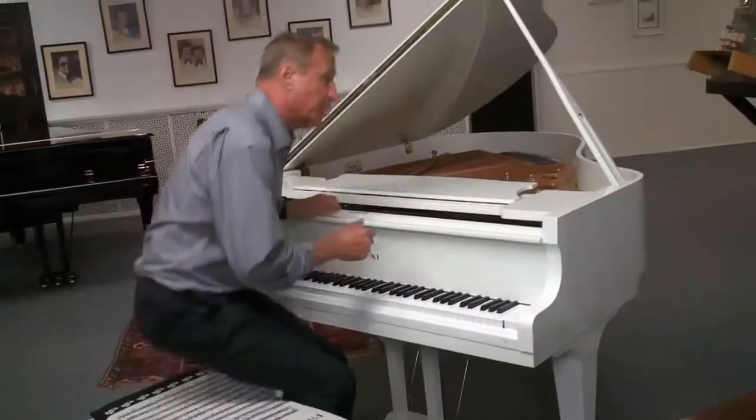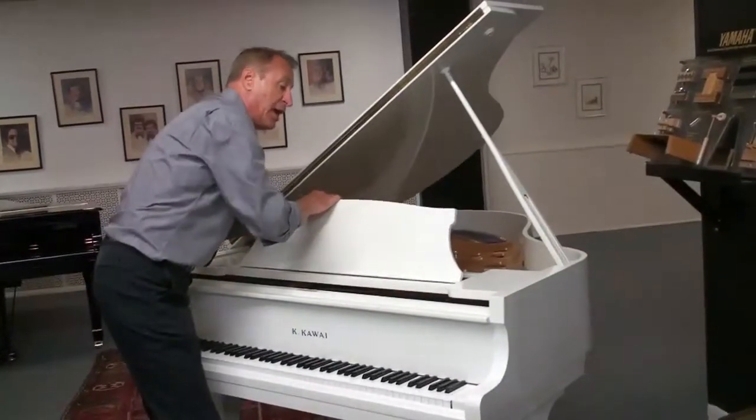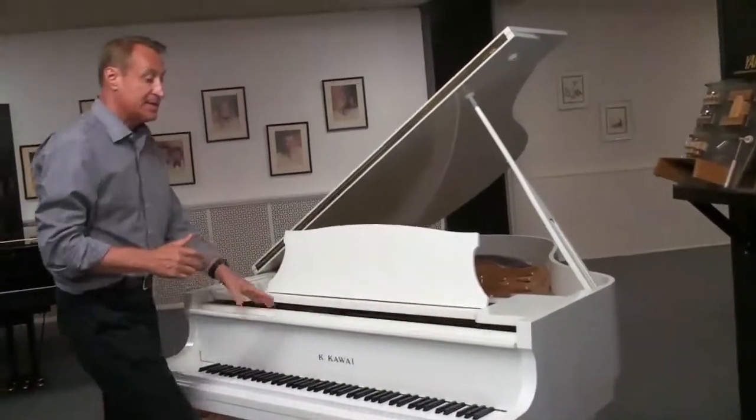It's absolutely a beautiful piano, and I'm so glad to have that here in our inventory because it just sounds so good.